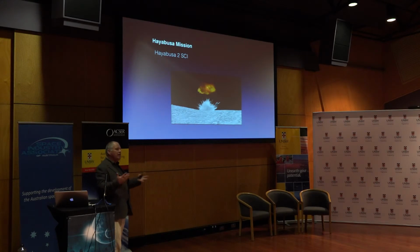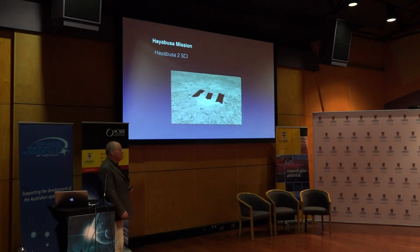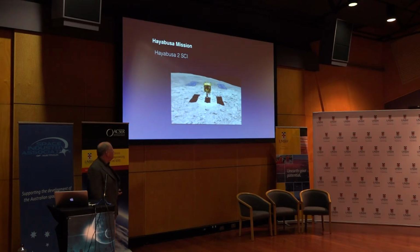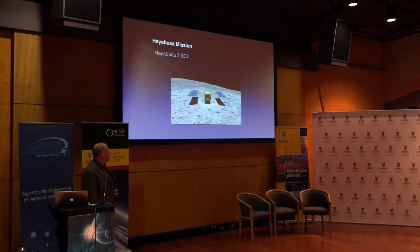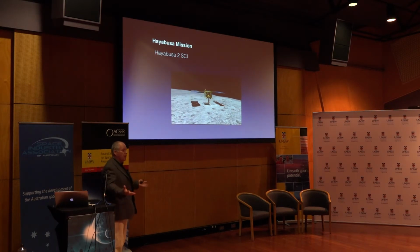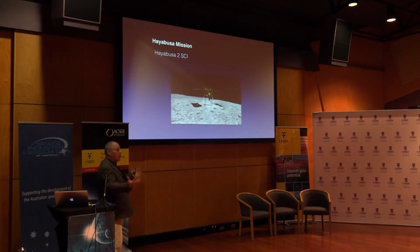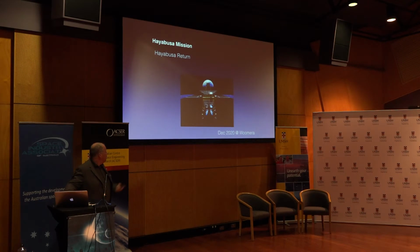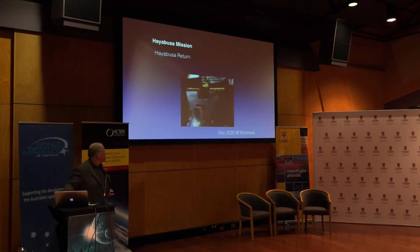You guys might want to think about that for mining. Then you come in, sample in the bottom of the crater, and take away fresh material, maybe with fresh organics, because you're looking at a carbonaceous type chondrite, and so you might find that there's more material underneath. And then return to Woomera in December 2020, hopefully as successfully as Hayabusa 1.